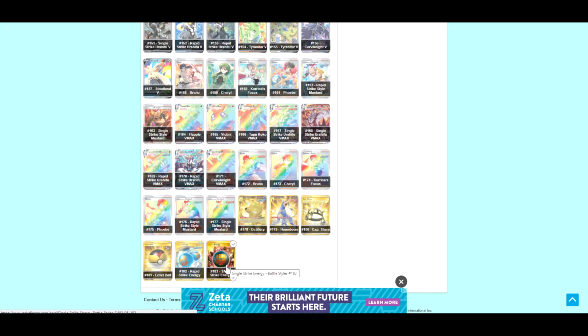But the other argument, and my theory, is if we take the 6 alternate art cards in Battle Styles and look at it from that perspective over the 183 cards that are available in the set, that's about 3.27% of all the cards that exist in the set. Now that sounds a little bit more like what you would expect for a secret rare population.